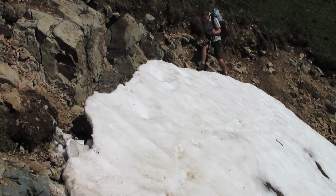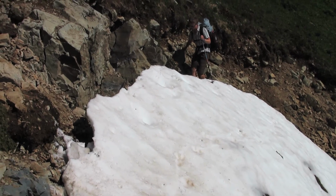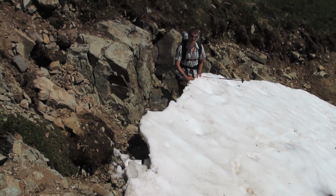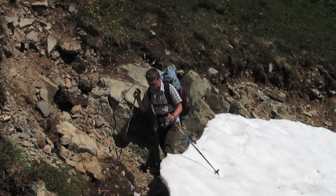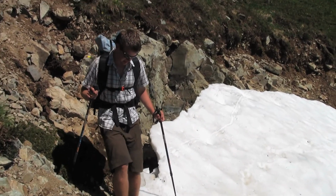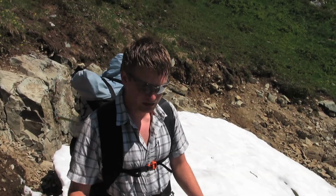Kind of get behind that moat if you can. There you go. Yeah. Thanks for all those gymnastics lessons. Yeah, they pay off. Paid off. Ooh, boy. Thank goodness that moat was there, or thank you, God, I should say. Yeah. That's about as lucky as we can.